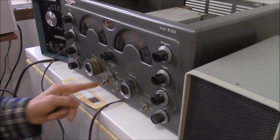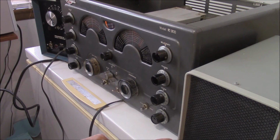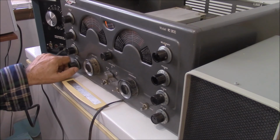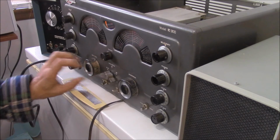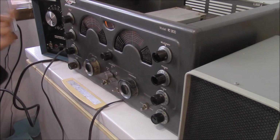We'll turn standby to receive. I tried to check the switches and stuff on here. Oh, something's going on. The meter is starting to move. There's some crackles. Looks like we're starting to work. I'm literally at about half the mains voltage on this, and it's starting to work.